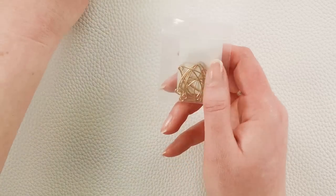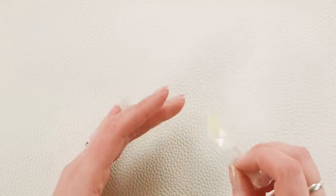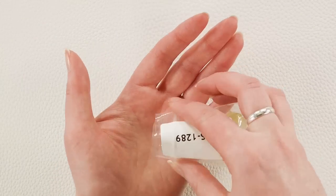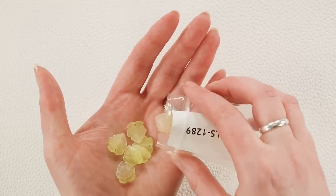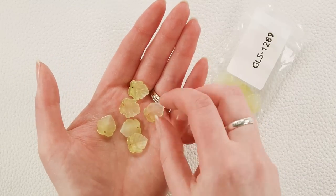I appreciate it. Okay, let's take a look at some glass beads. Now, these are not Czech glass. They are manufactured most likely in China. They are really gorgeous leaves.